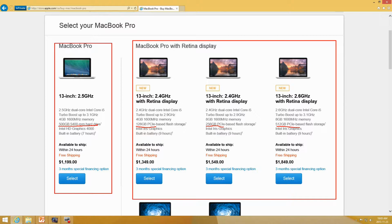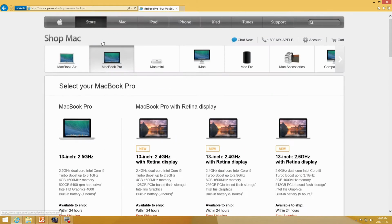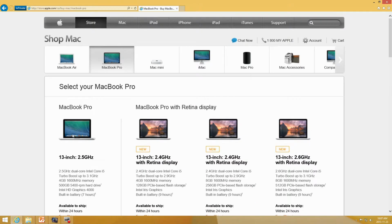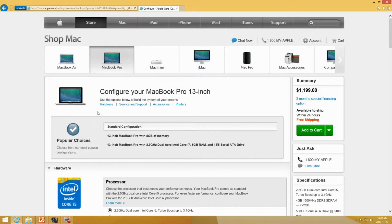Okay, let's get out from here. Now you can actually make a more detailed comparison of the specs by selecting the MacBook. So let's go and see. Let's say we are going with the MacBook Pro based on the price consideration alone and the hard drive space that you're looking at. If I select that, where do I go to? I can actually configure the MacBook Pro that I need. If I go with the version that has been shown to me, it's costing $1,199, and that is the price.